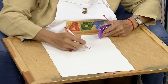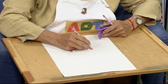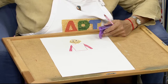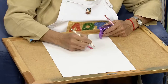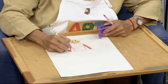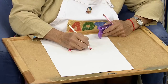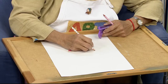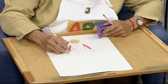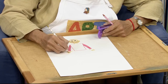Do you remember how I taught you to do the hands? Where if you go down to the end of your sleeve, if you have long sleeves, you'll make a circle and then you'll add five fingers. So I made my circles. I put my two thumbs, which point toward my body, thumb in, thumb in, and four fingers. One, two, three, and four. One, two, three, and four. So I can color that in.